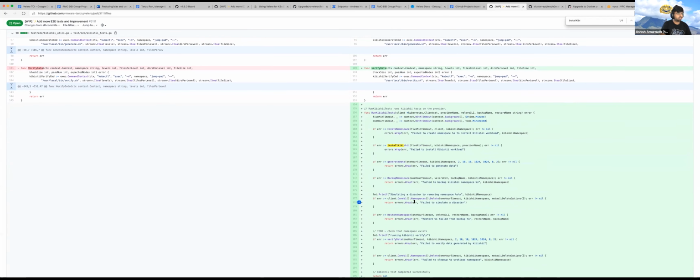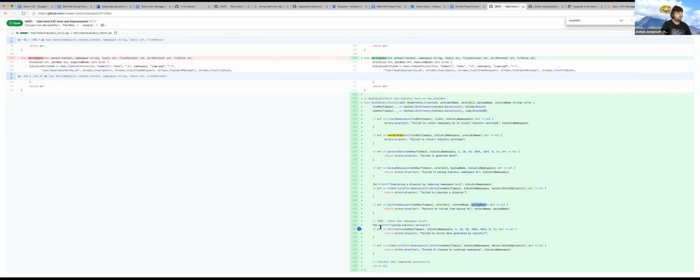So it installs Kibishi, generates data, it backs up the namespace and simulates a disaster by deleting this namespace. And then it'll restore that namespace from the same backup that we took here. And once the restore is complete, it'll verify this, and later on as part of cleanup, it'll also delete the namespace that it created. So this way, on the same cluster, I can run AWS related tests, and I can also run Azure related tests.